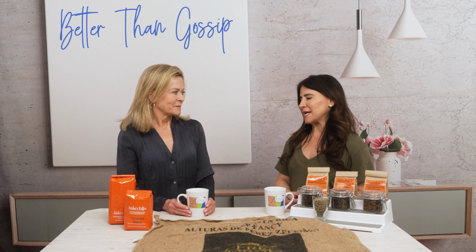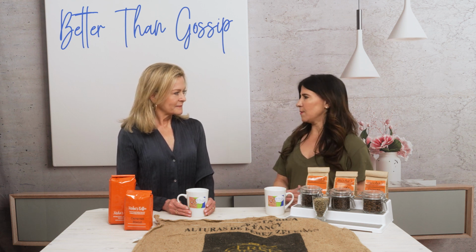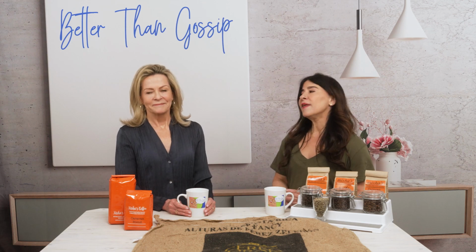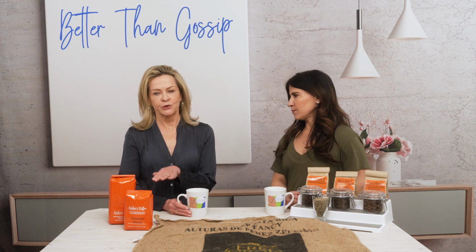Single origin or estate, they're also called fincas, that will be one single farmer producing a lot of coffee. They're often more expensive. Those farmers do not benefit from fair trade policies. A lot of people are interested in fair trade. And just tell people, what is fair trade coffee?